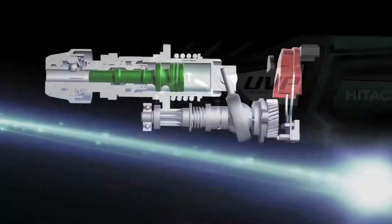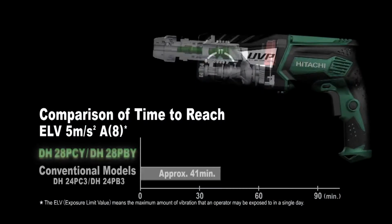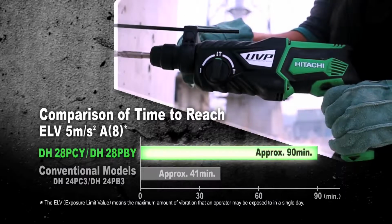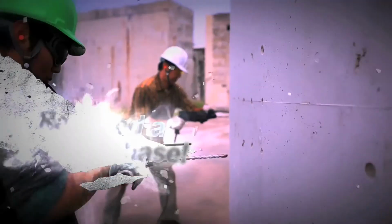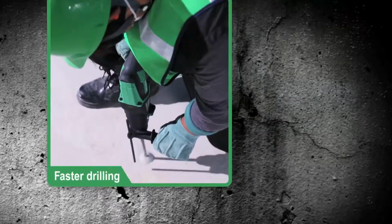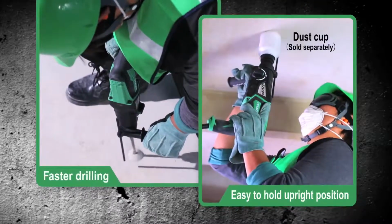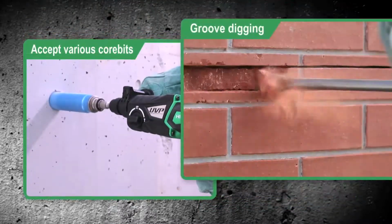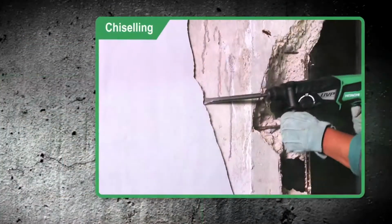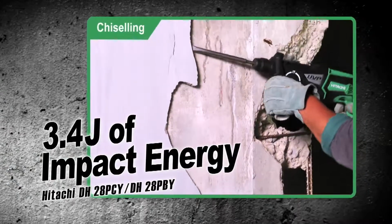The UVP equipped models can be used for approximately 90 minutes before reaching the exposure limit value for vibration in a single day. Provides high performance for a wide range of professional tasks. Delivers 3.4 joules of impact energy.